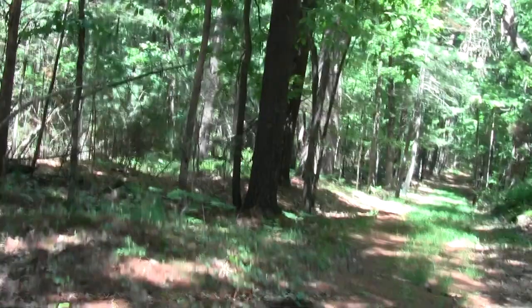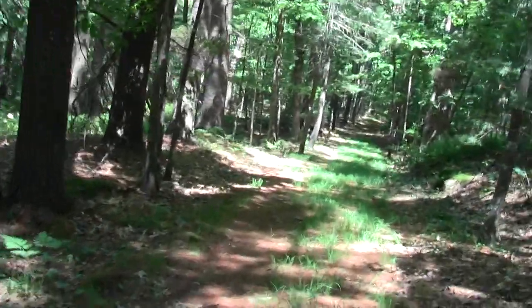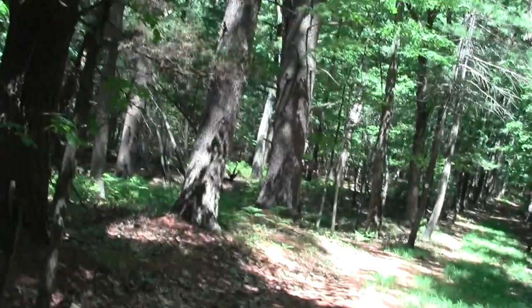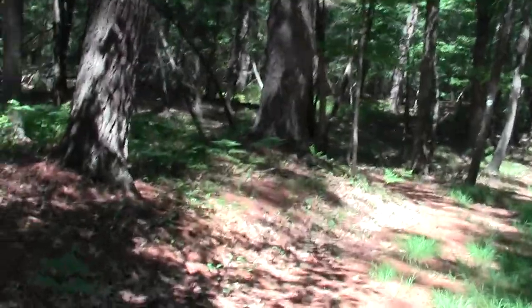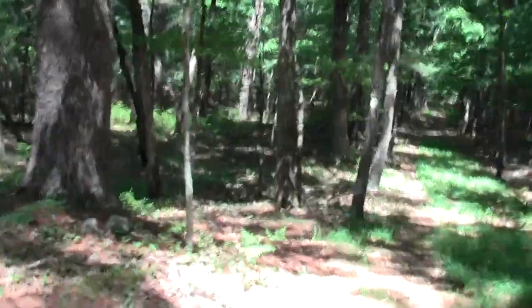As usual, it's very well blazed already. As you can see, a turn is indicated. So we get off of this cart path and move to a more austere trail. Oh, it's got to be one of the old farm access roads.